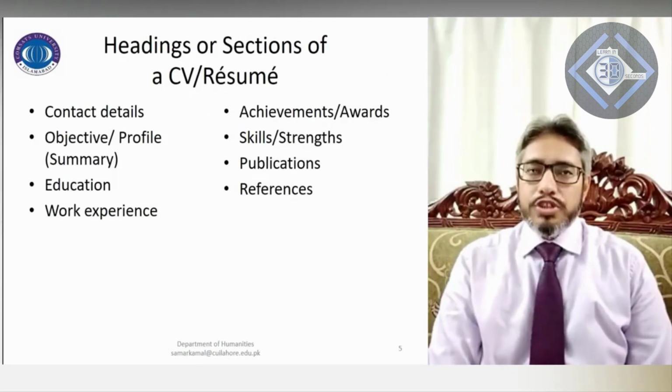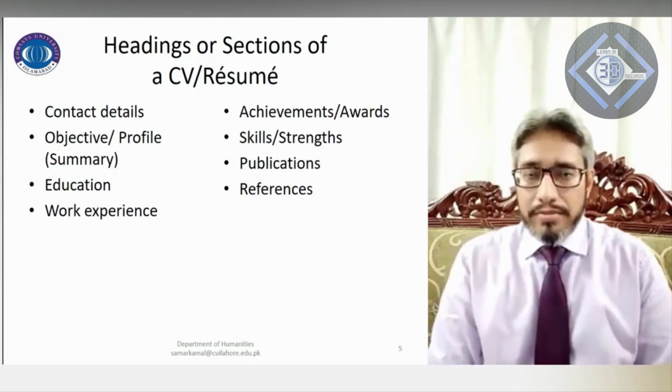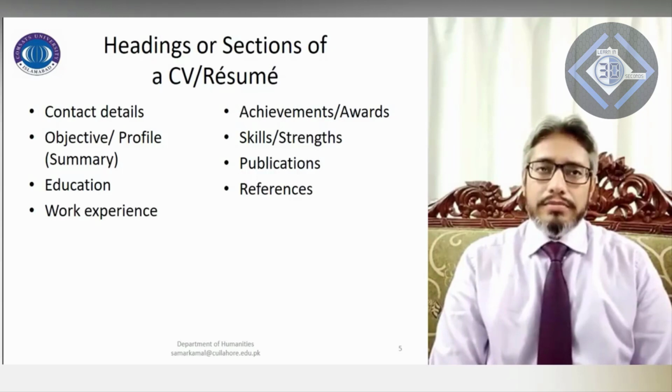Now come the different parts of a CV. Your contact details always go at the top, followed by an objective statement or a profile summary. Your references are at the last. These are the fixed places of these three things. In between, you can experiment with the order the way you like, or the way you think that your reader would like to read.